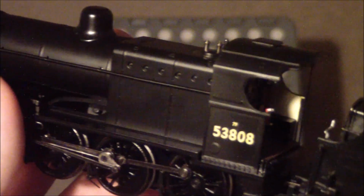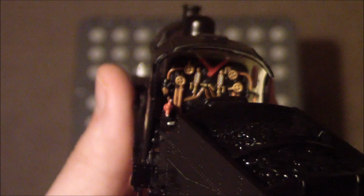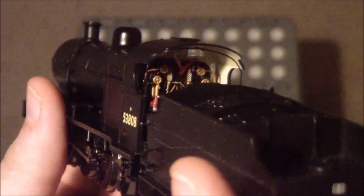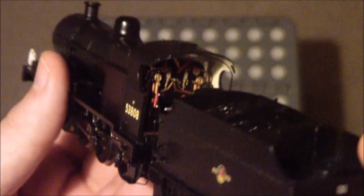Now, it's a very open cab, which means we can see what it's like. As you can see, the cab looks really, really nice. You can clearly see the cutoff on the left. You can see the regulator, the brakes, all the dials and the gauges. Very, very nicely detailed cab. Because it's a very open cab because of the tender, it's important that you can see all the cab detail, because you will notice it when it's running along.